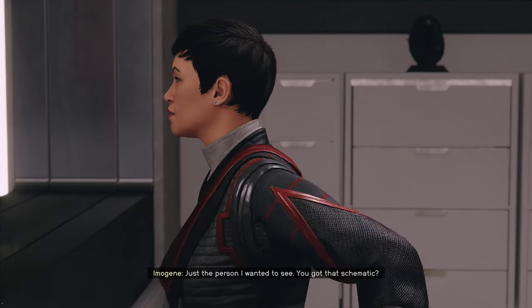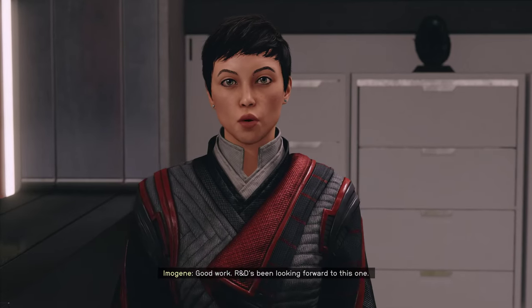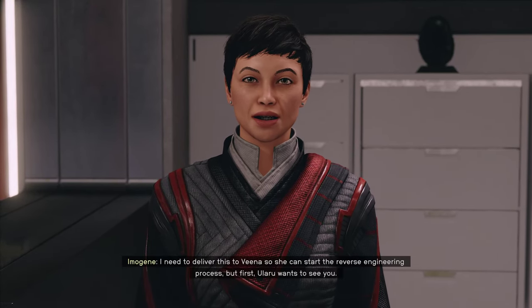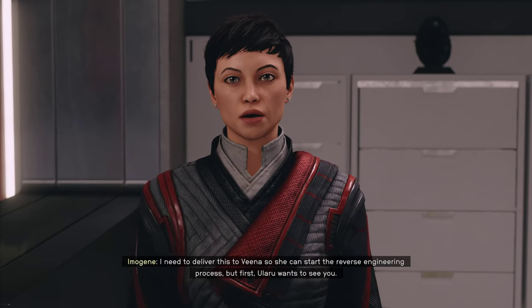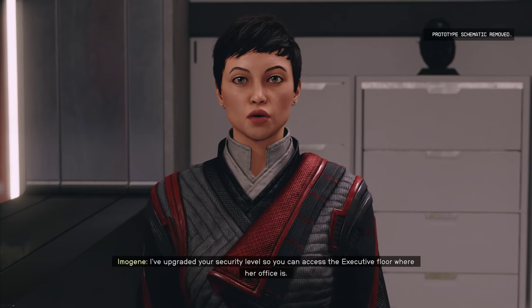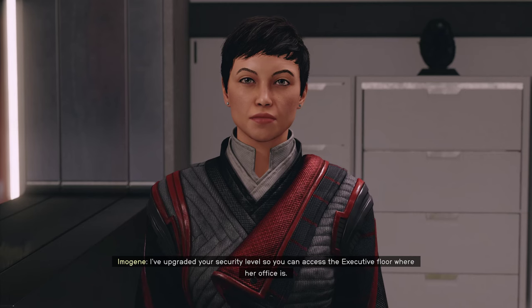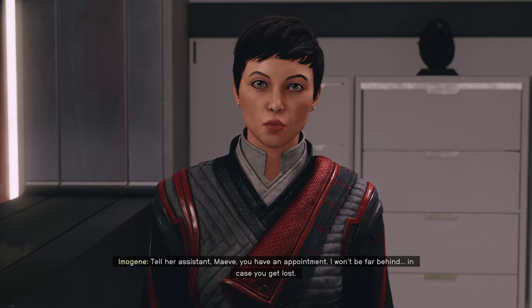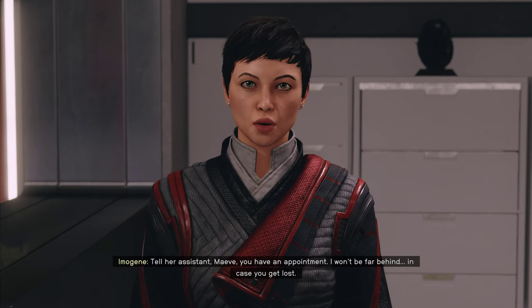You got that schematic? Good work. R&D's been looking forward to this one. I need to deliver this to Vina so she can start the reverse engineering process, but first, Ulara wants to see you. I've upgraded your security level so you can access the executive floor, where her office is. Tell her assistant Maeve you have an appointment. I won't be far behind, in case you get lost.